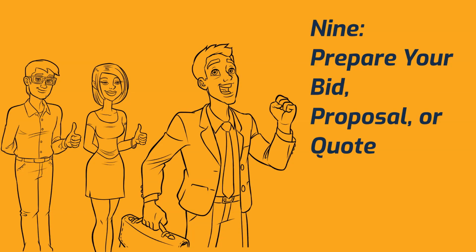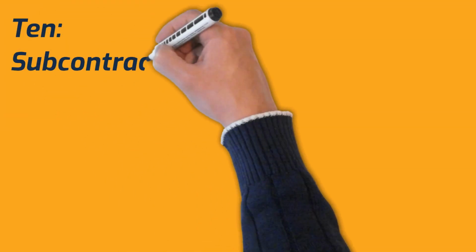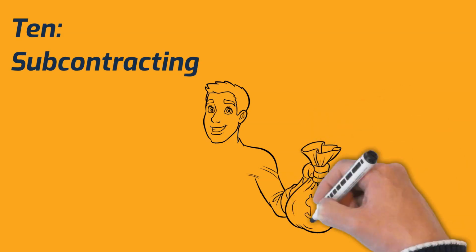And I want to share with you a lesson that many people learn the hard way. Success in government bidding has as much to do with following instructions as the substance of your proposal. So make sure that you follow all instructions and provide all information in the exact order and format and time frame requested.